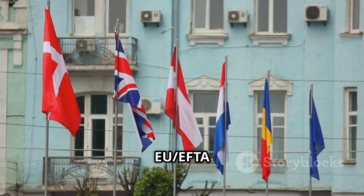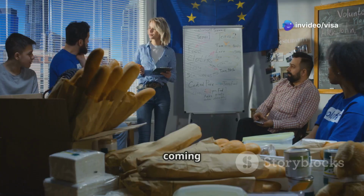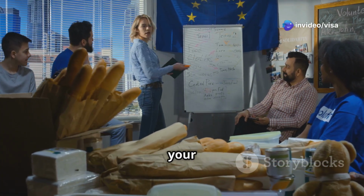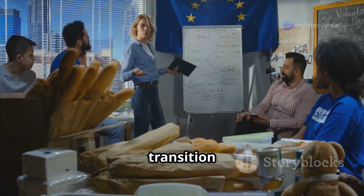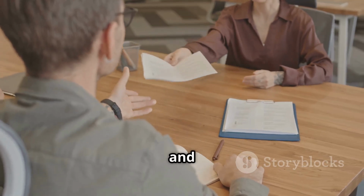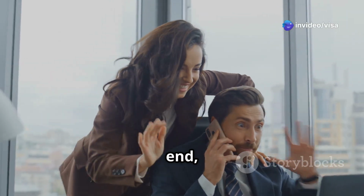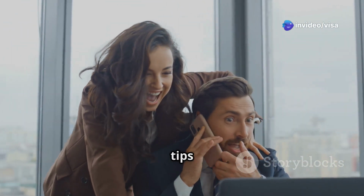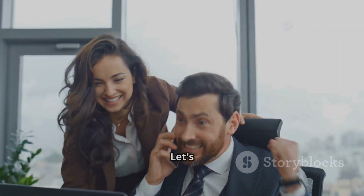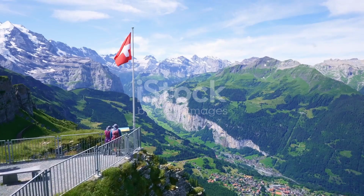Whether you're an EU/EFTA citizen enjoying the open job market or coming from outside the EU/EFTA, this is your one-stop shop for a smooth transition to working in Switzerland. We'll cover everything from eligibility and job hunting to applications and visas. Stick around to the end because we're sharing some crucial tips that could save you time, money, and a whole lot of stress. Let's get you on the path to living and working in the heart of Europe.